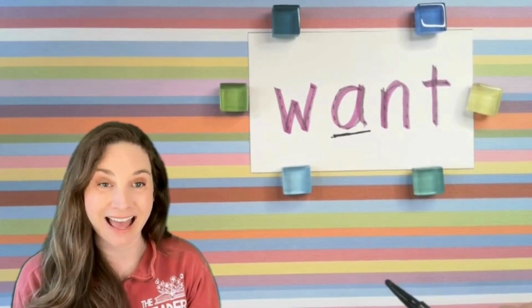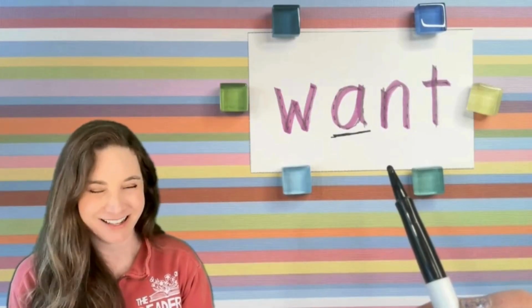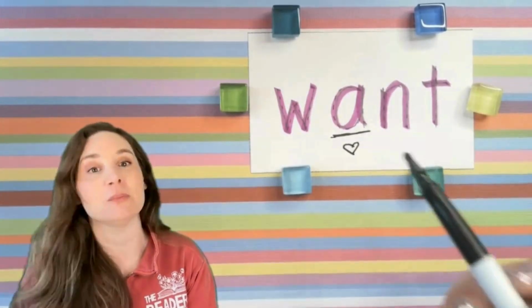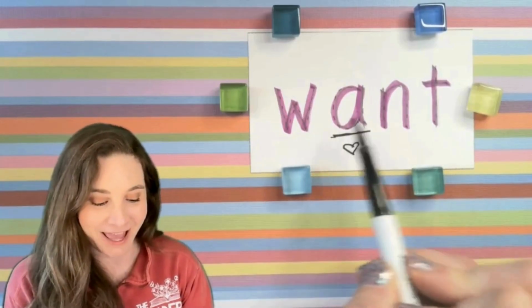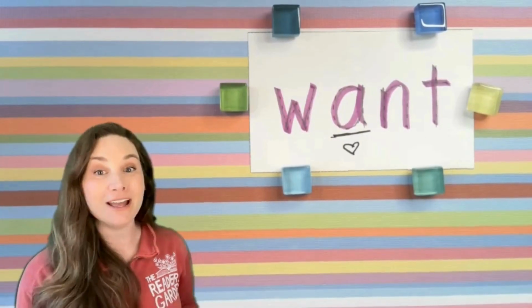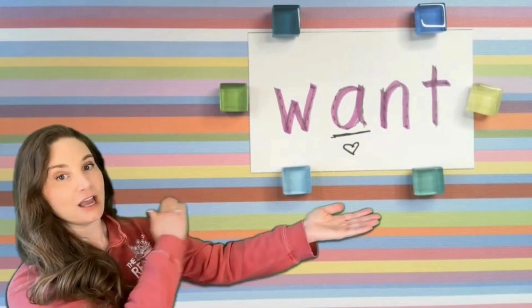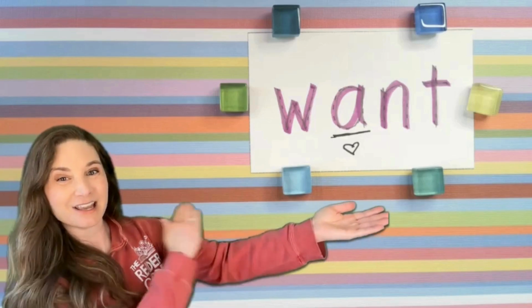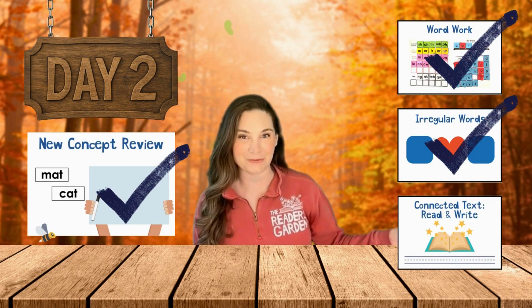Now the short A sound is ah. So we would expect this word to be want, but it's not. This is the word want, and so we would sort of expect it to be spelled W-O-N-T, but it's not. It's W-A-N-T. Let's go ahead and do it on our arm. W-A-N-T, want. Do it again with me. W-A-N-T, want.